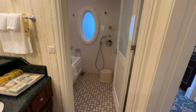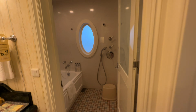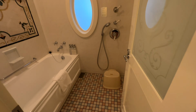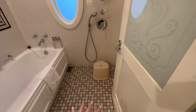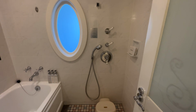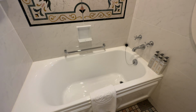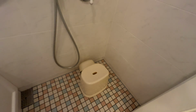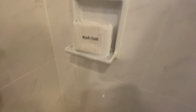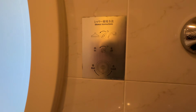If we go over here, you can actually see the shower and bath area. Now in Japan, the shower and bath are always together and you can actually shower right here and you have a little stool to sit down if you have to shave or do anything else. And the bath is also in the same area. See, there's a little stool and the washcloths are included. And they have shower instructions in English if you don't know how to do it.